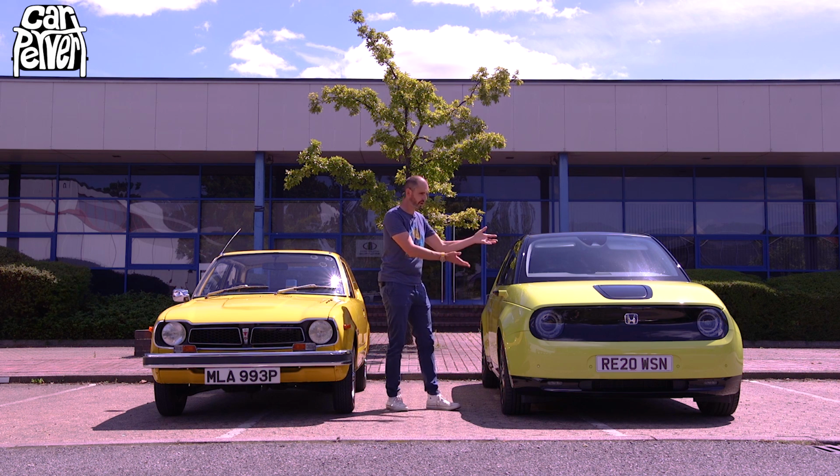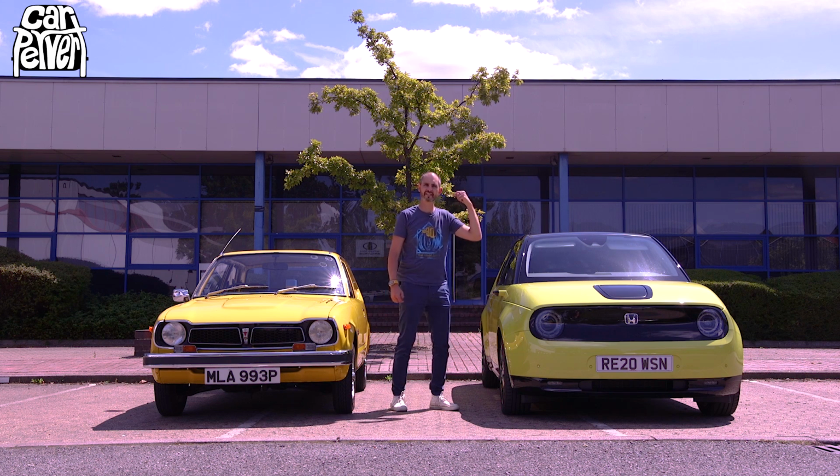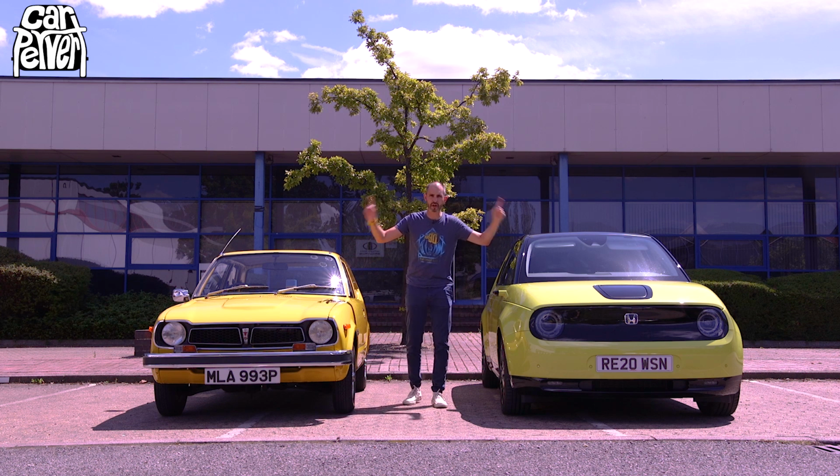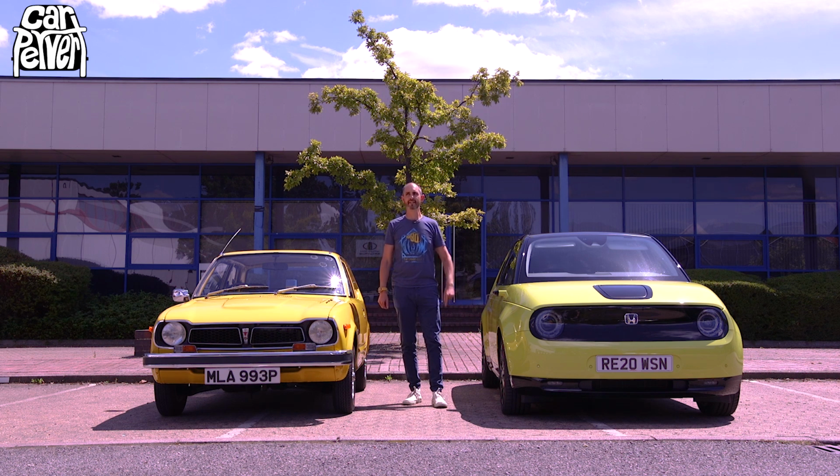What's this? Well, Honda is saying the Honda E is a city-centric kind of car, which is why it doesn't have a huge range for an EV. And that is why I'm going to drive these cars back to back today. That and the fact that I absolutely love this and I haven't driven it yet and I really want to.